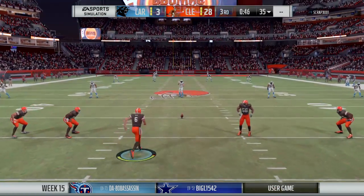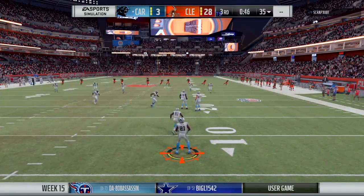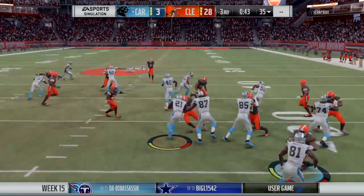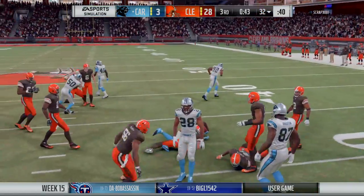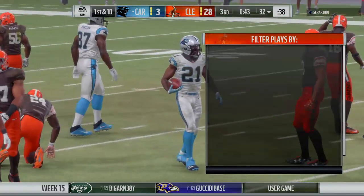The kickoff team on the field now as they will send this one away. This will be fielded at the 8. Solid return, pretty good field position. They'll start at the 32-yard line.